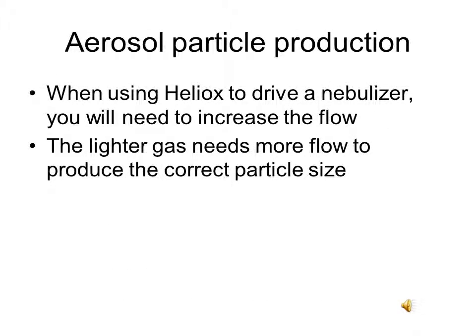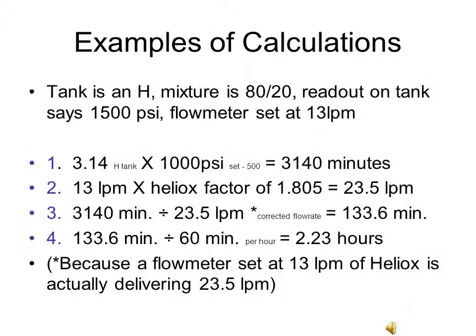Because Heliox is less dense, you may have to double the suggested flow rate on your nebulizer in order to produce the proper particle size. As with many nebulizers, you may have to adjust the neb flow rate for an acceptable mist output. The calculation is essentially tank factor times PSI divided by the corrected flow rate.